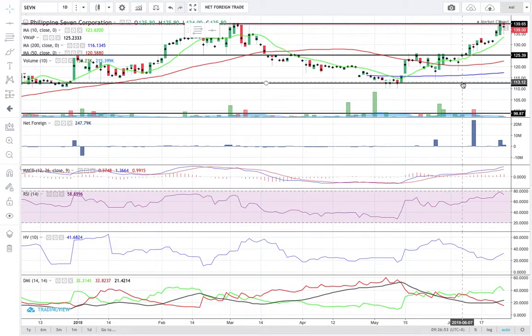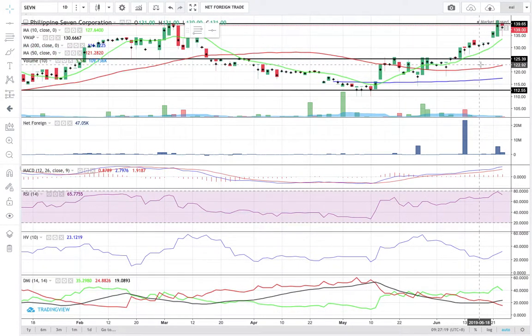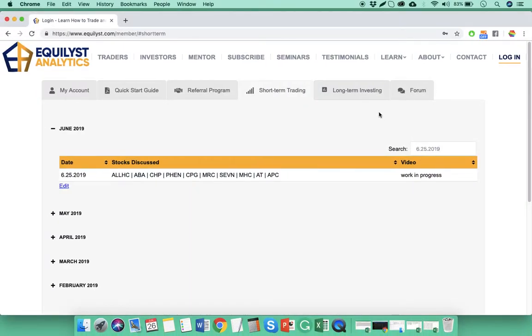Now, for those who have had SEVN, I suggest that you strictly follow your trailing stop loss. So if you followed the 10 SMA and MACD combinations and you spotted that thing happening last May 14, wow, congratulations. You were able to enter a new position between 114 to 116 and selling between 139 to 140, was already a jackpot for you. So congratulations. Please post in our private clients forum as well if you were able to spot that confirmation of a buy signal in the second week of May, 10 SMA and MACD combination. Okay. Next we have MHC.